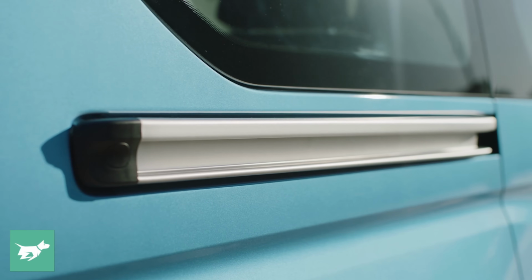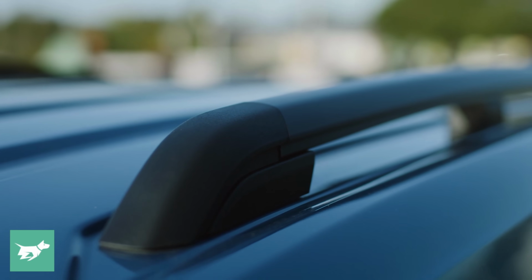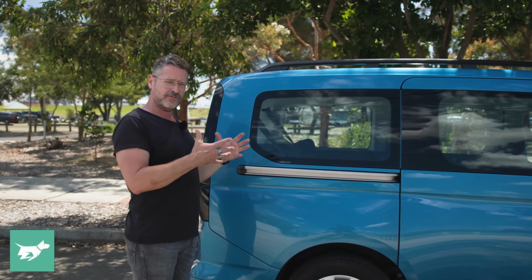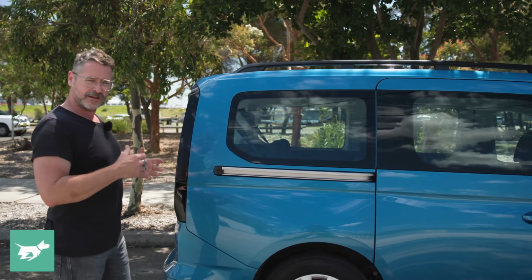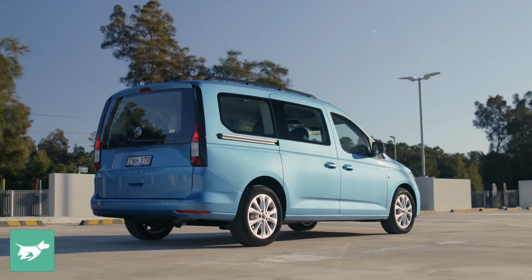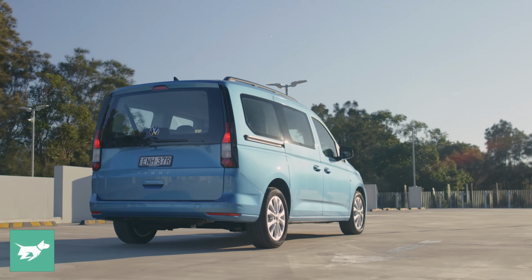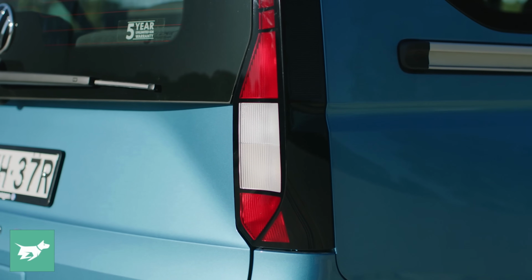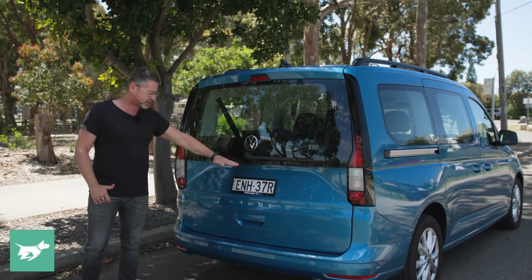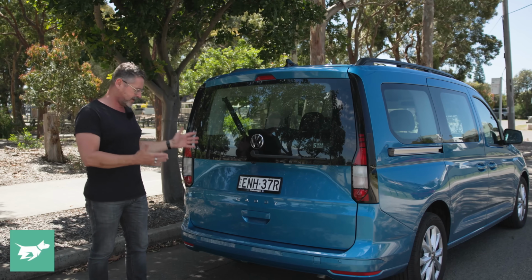I do like this little cool strip along here, even though it's just utility, but it looks cool. We've got black roof rails here on the top as well, which raises the height of the car to 1836mm. So it's not a small vehicle, this. It's a box on wheels, but a useful box, as we shall discover. And the back here, I think, is the piece de resistance for the Caddy. It has a really cool tailgate that looks like a baby version of a transporter. These lights that extend up in the side here are nicely scalloped and look pretty cool. This glass that runs down here is also nice and flush, and we have Caddy written in lettering across the bottom to say this is definitely the latest model.